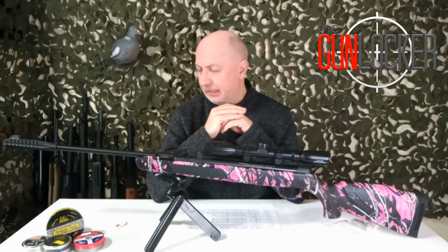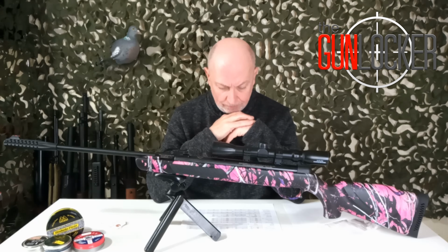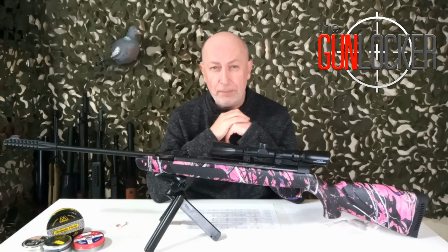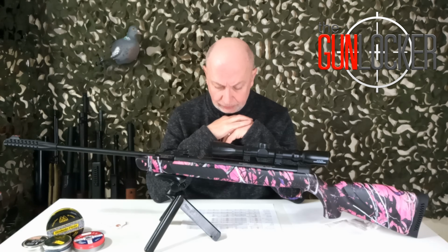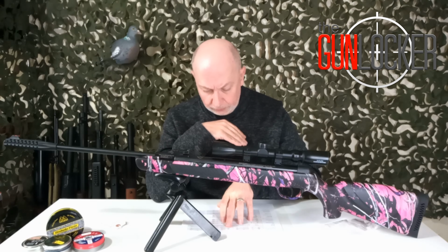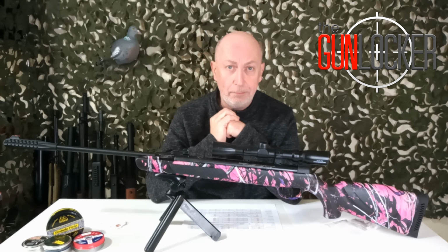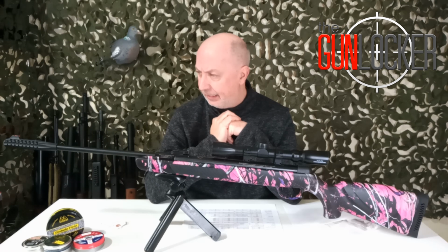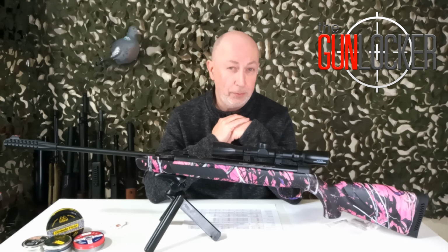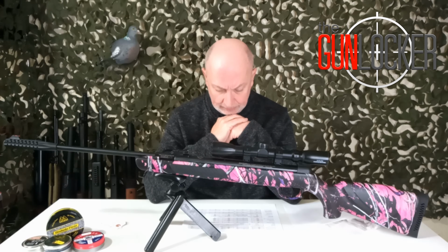Speeds or velocity, well, for the .177 you're getting 800 feet per second or 243 meters per second. In the .22 you're getting 550 feet per second or 167.68 meters per second, and then the .25 is kicking out 500 feet per second or 152.44 meters per second.